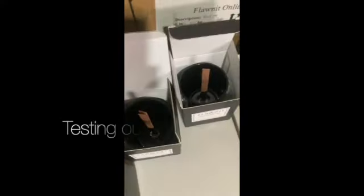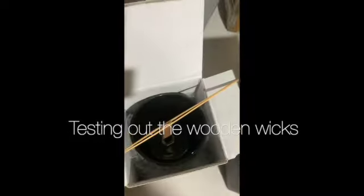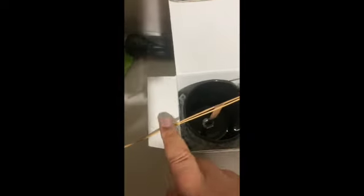Okay, so this is how it looks from the top. I've already sanitized inside the jars and I've wicked them, put the stickies on them so they won't be coming off anytime soon, and then I just use some of these chopsticks here just to keep it centered until I pour in the wax, and then have it solidify, and then I'll remove it. But this is just how it looks for now.